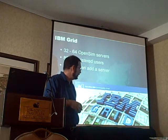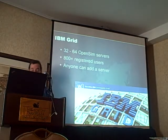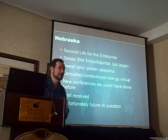They got a brilliant graphic. Who designed the graphics? Mine all suck. But I was like, oh, I've got to put that in the presentation. That's kind of interesting. Nebraska is the big thing. Okay, it's this Second Life enterprise.